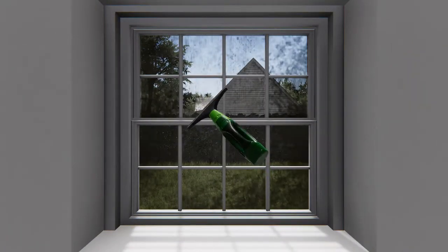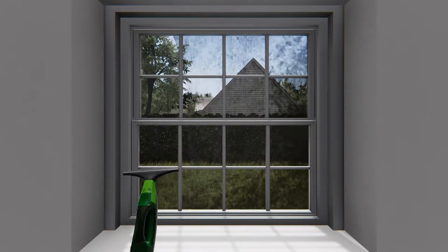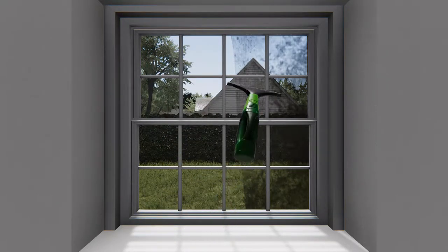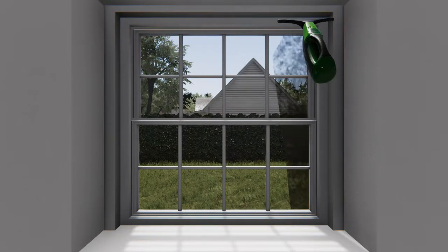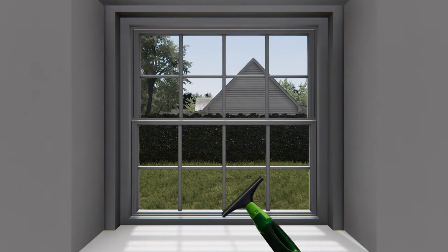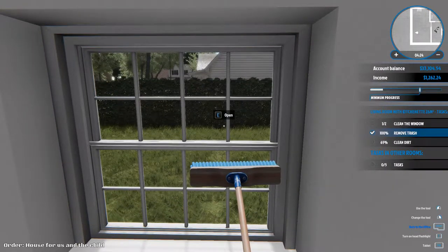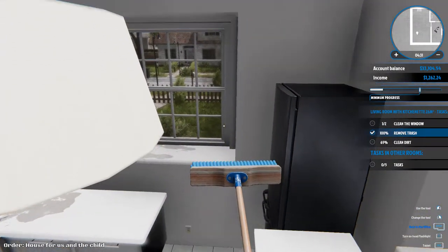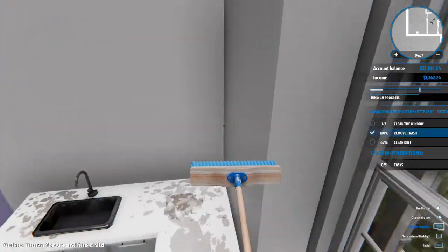Okay, this is a new animation. Gonna clean the windows. Oh, it's not as easy as it looks. Tricky. One more. Is that it? Got it. Cool. Windows work. Yay! Alright, let's keep going. Time's a wasting. Time is money.